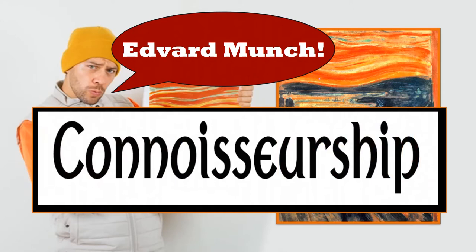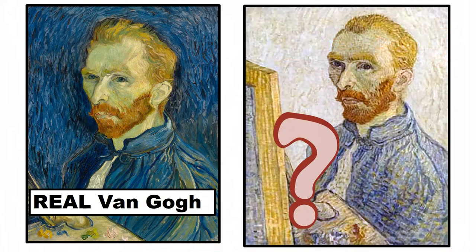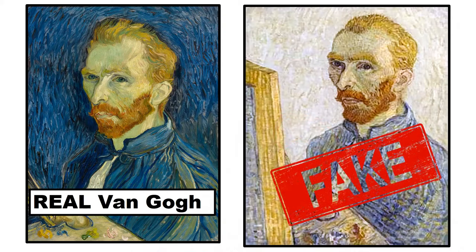If the stylistic elements do not match up, or they do match up, but there's something about the artwork that makes you think it might be a copy or a fake, the same principles apply. Compare and contrast the unknown work to a real work by the same artist. Look at the stylistic elements such as color, brushstroke, composition, and so on. Then make your determination. This is a fake Van Gogh.